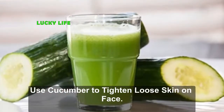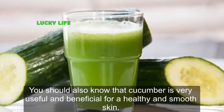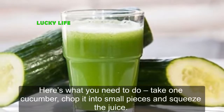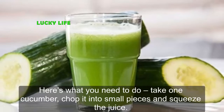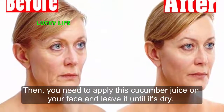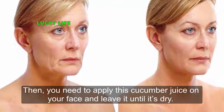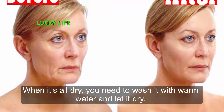Use cucumber to tighten loose skin on face. You should also know that cucumber is very useful and beneficial for healthy and smooth skin. Here's what you need to do. Take one cucumber, chop it into small pieces and squeeze the juice. Then, apply this cucumber juice on your face and leave it until it's dry. When it's all dry, wash it with warm water and let it dry.